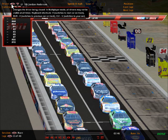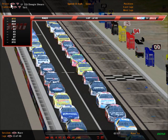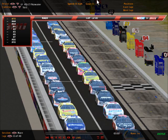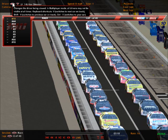Jordan Anderson has the inside of row 7 in the MBNA Pontiac. Beside him will be the number 93 of Matt McIntyre, the Amoco Ultimate Pontiac. Then Nick Gunther, the winner at California, the GameStop Toyota car 20, and the Verizon Wireless Dodge car 12, it's Chelsea Bowles. Next row down has car 23, Dougie Shears in the Stacker 2 Chevrolet, and car 29, the Phillips 66 Trop Arctic Chevy of Trace Williams. Next row down has Zachary Fitzwater, car 45, the Sprint Spree Chevrolet. Beside him will be car 88, the Navy Chevrolet of Chris Dodd.